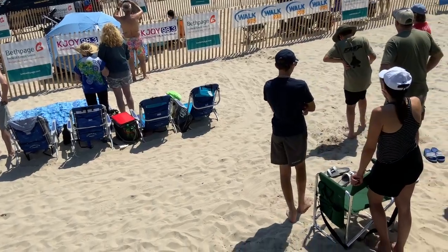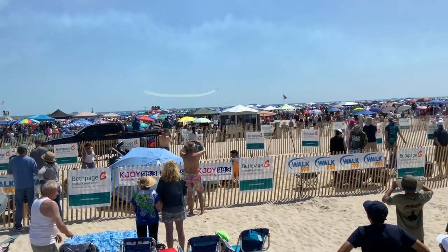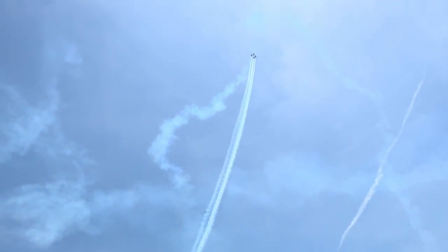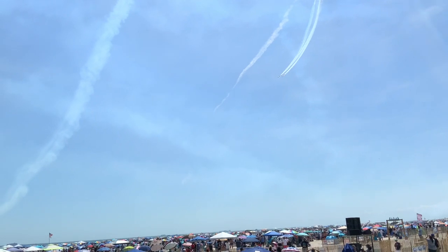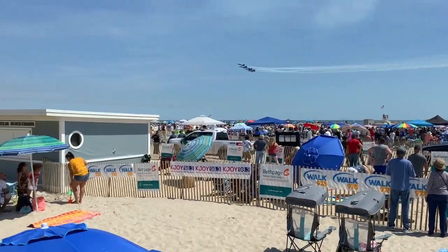He'll pull up through vertical, roll the formation 90 degrees, and perform a split S, finishing with a dynamic separation maneuver. As the formation pulls to level, each pilot will perform an individual brake turn and exit the flight line in a separate direction. The Blue Angel barrel roll rake.